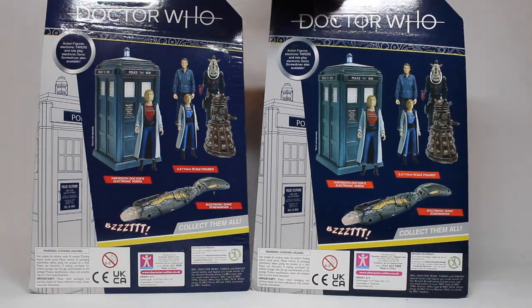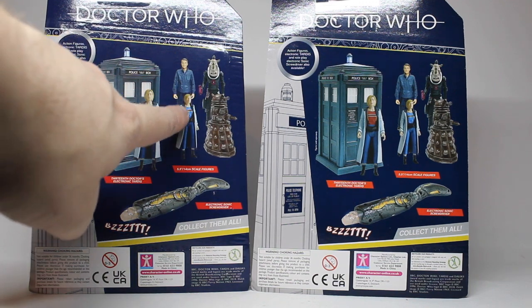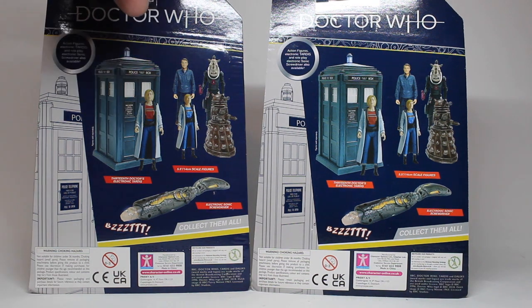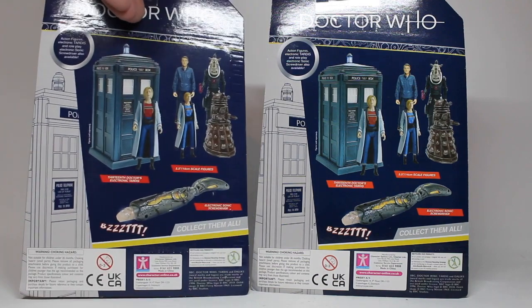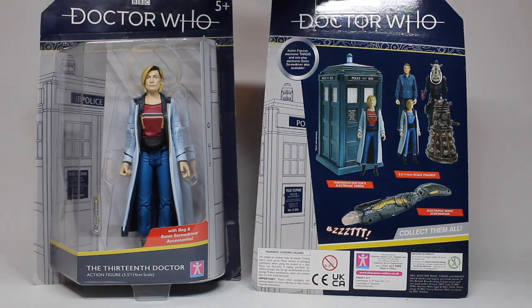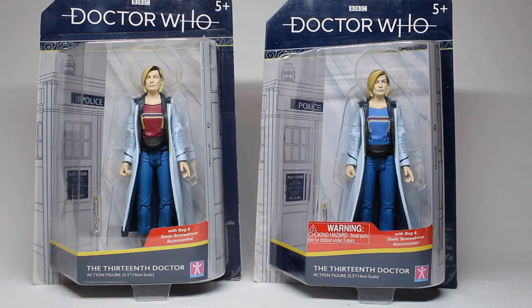The back of the box is actually interesting. The backs of the boxes are the same, but as you can see on the UK one, we have this blue coated, blue shirted figure, which a lot of people are asking about. Exactly why that's included on the back of the UK one, I'm not sure. I would imagine it's a production oversight of some kind. It probably wasn't meant to be on there, but there it is. That's why I wasn't originally allowed to show you the back of the UK boxes, because that figure hadn't been announced at that point. So yeah, we've got both of the figures here.